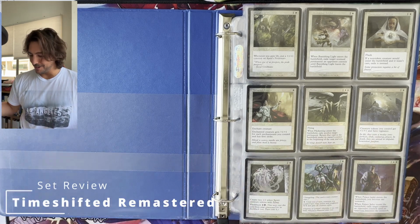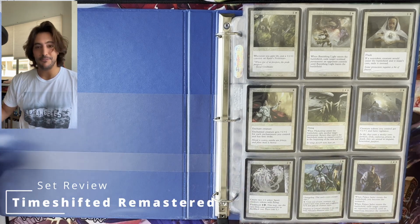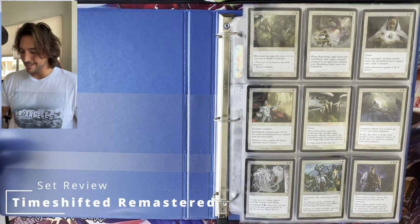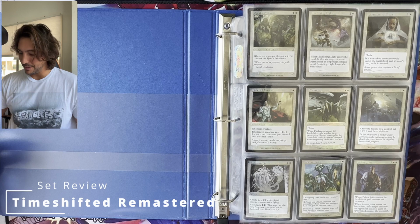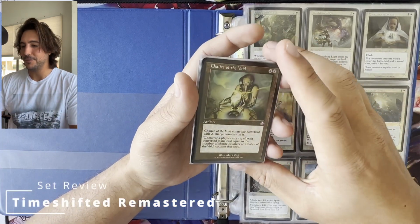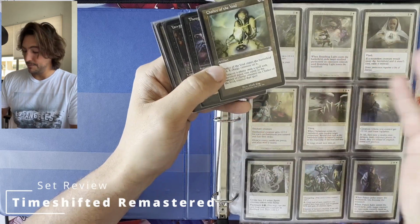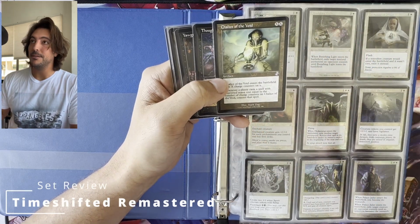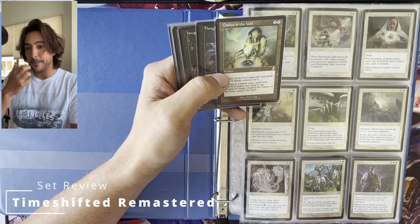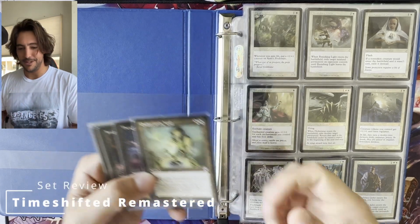Today we are going over Timeshifted, the remastered version. This set is also small, but very special and quite expensive. I'm going to go over just the time-shifted part. The Time Spiral remaster part we can do another day. If you'd like to see it, let me know.